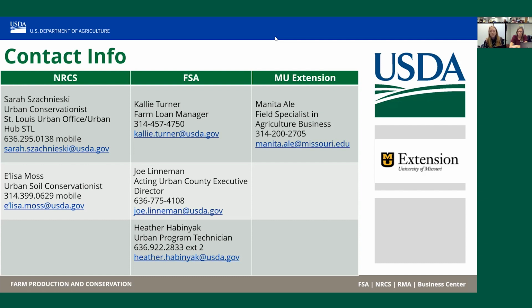So for cost share programs, for any financial support in the instance of a natural disaster, it all requires a USDA farm number. Once you get your farm number, unless you opt out, you'll start receiving information about USDA and get our newsletters. And so it's kind of your starting point to working with USDA.